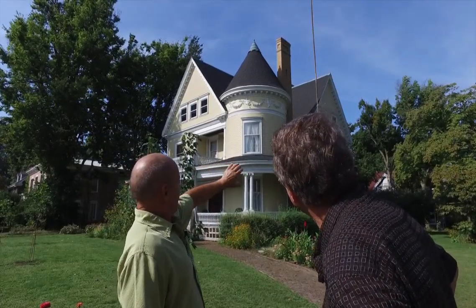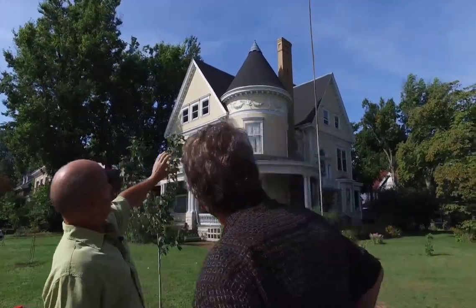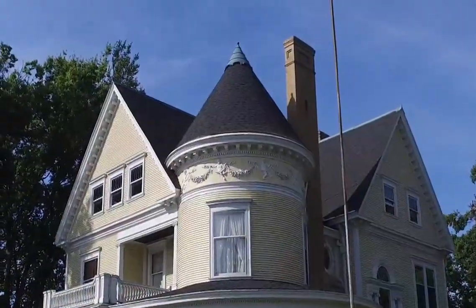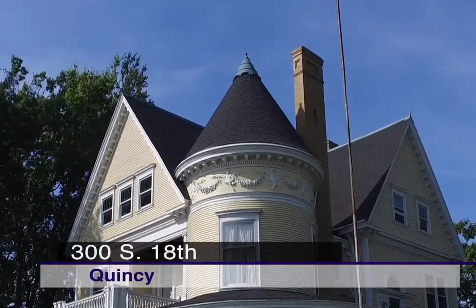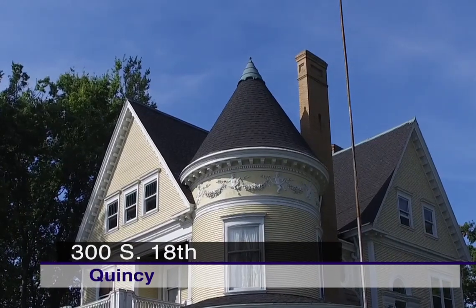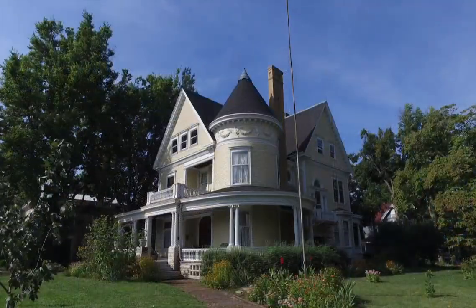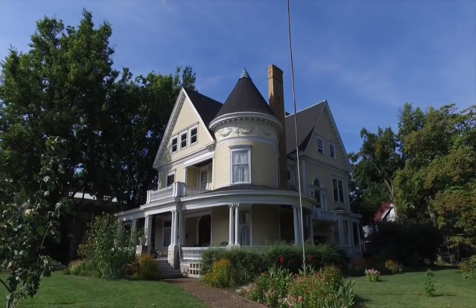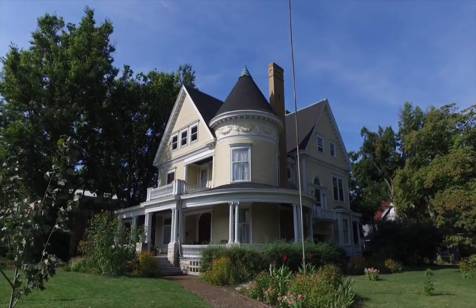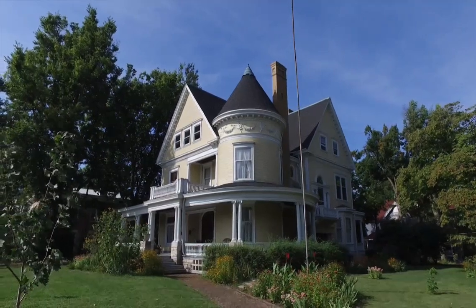One of the nice features of this house is the Cupid's relief with the floral garland in between each one. And the bracketing is still present on the turret and on both gables, which some people refer to as bracketed, some people call it corbels, but that's all original. They kept the leaded glass the same on both gables. The thing about Queen Annes is they like to break up the surfaces. You never see a flat wall.